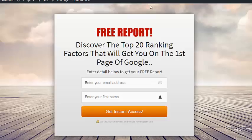Here's another one. Now this one is more of a flashy thing. It's just got a nice big background image. Works pretty good. When you turn up to that page, it sort of pops out at you and you can't miss it, right? And it works really good. So same thing though, I put in free report. I always mention the word free. People love that word. It just seems to capture their eye.